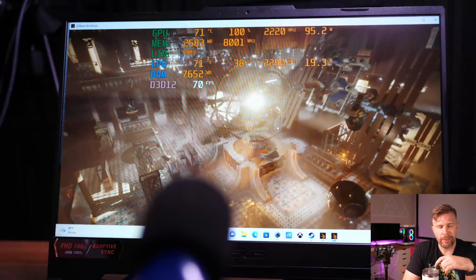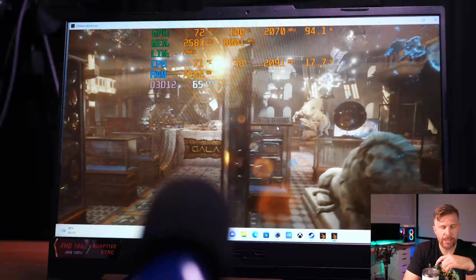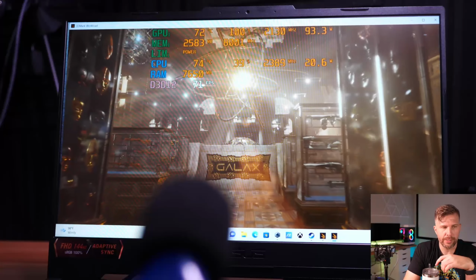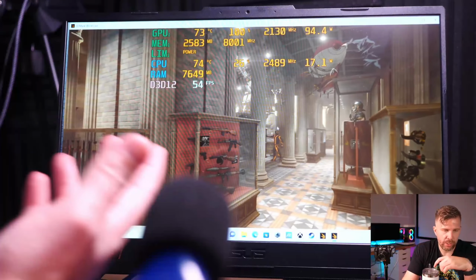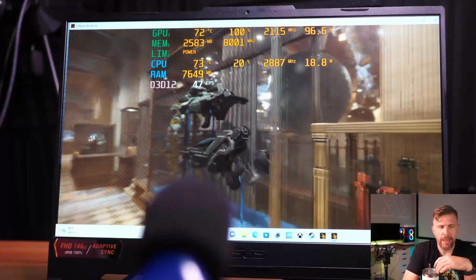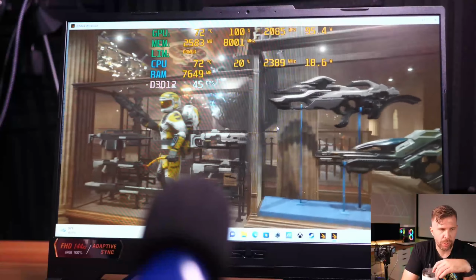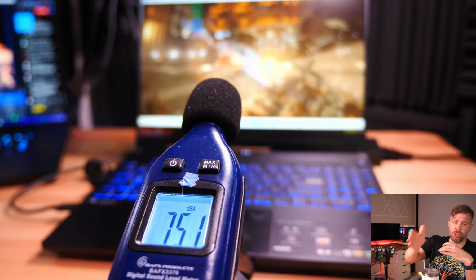Our CPU also dropped in wattage. We were pulling probably 35 to 40 watts on the CPU when we were in turbo and manual mode. Now we're only doing about 20 watts, and our temps are delicious at 73. We're still getting pretty good FPS here in Time Spy, doing 53, 50, 49. That's going to be lower levels of performance for sure. 47 decibels. That is just so quiet.